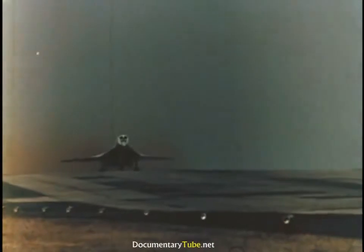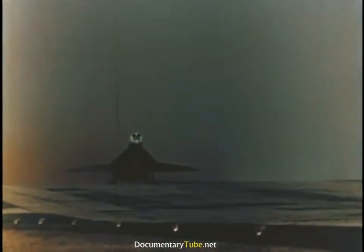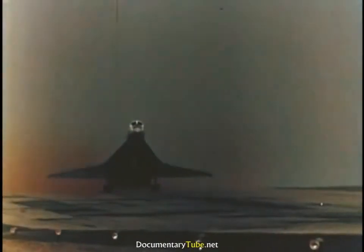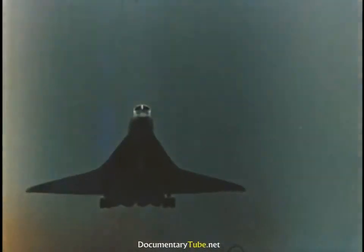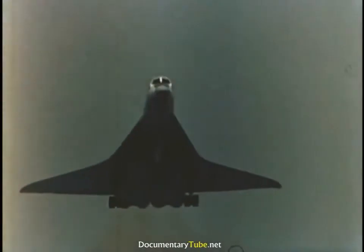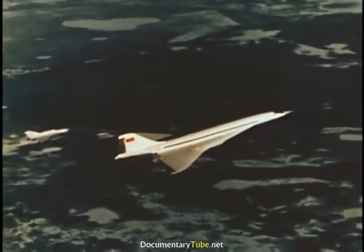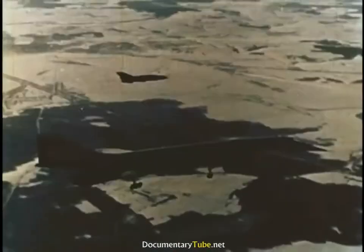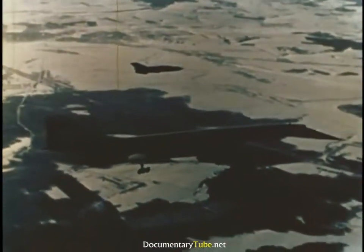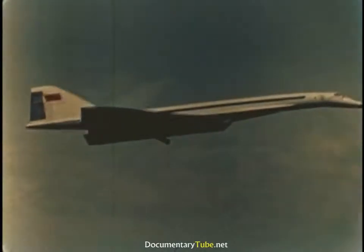Some compare it to a bird, for a bird never takes wing with its head drawn back. The plane took off and gained altitude. There was nothing left for us to do but watch and wait. Nothing depended any longer even upon the general designer.